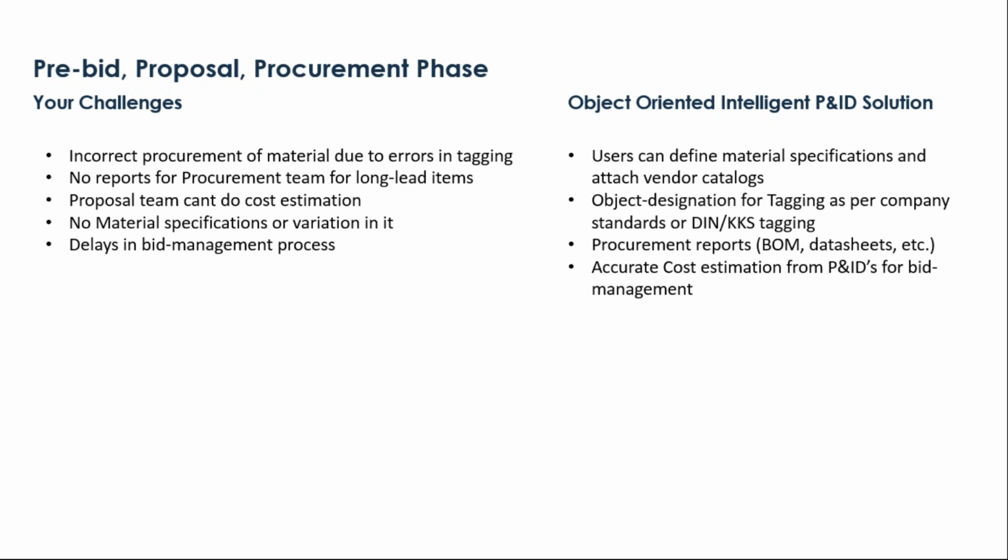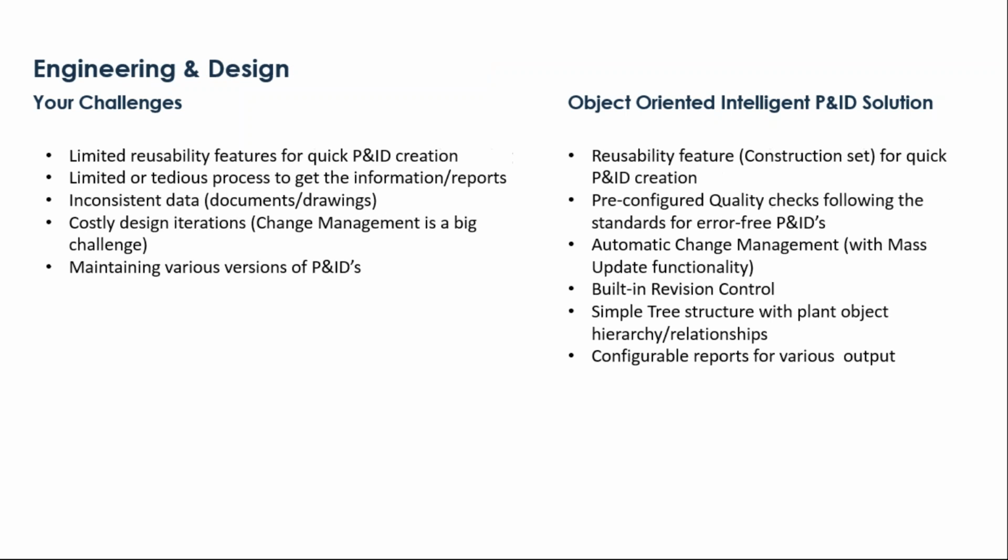Second is, of course, the proposal or procurement team, where this team definitely needs a lot of material specifications. They need cost estimation information to do their bid management process. So they need a lot of procurement reports. They need a lot of asset information, with which they can plan their long lead items, buyouts, etc. So these are the challenges faced by the procurement and pre-bid or proposal team.